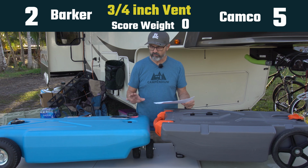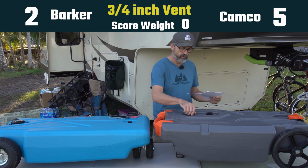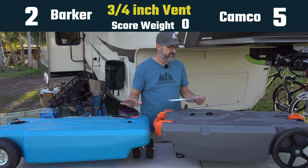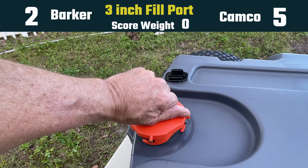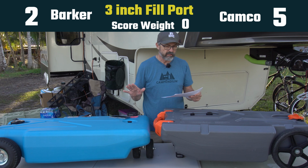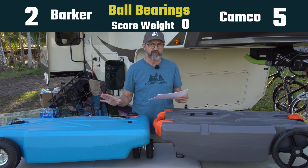Now, a couple of features here. They both have the same 3/4 inch vent cap right here. They both have the same exact vent cap, so it's similar in both. No winds there. They both have a 3-inch fill port at each end, very similar fill ports, and they both have ball bearings in the wheels. So on those 3 things, they're really tied.